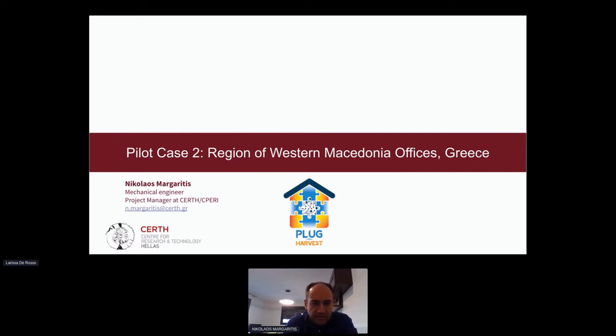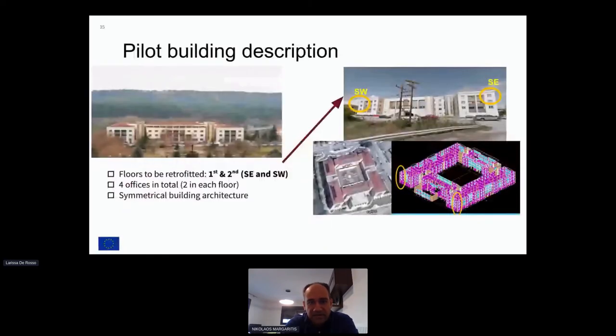Regarding the pilot site in Greece, this is the building in the photo, and the smart facade will be installed in the two opposite faces, southwest and southeast side, inside the circles in the photo. Floors to be retrofitted are first and second. We're talking about 4 offices in total, 2 in each floor. And as you can see in the picture below, it's a symmetrical building architecture.